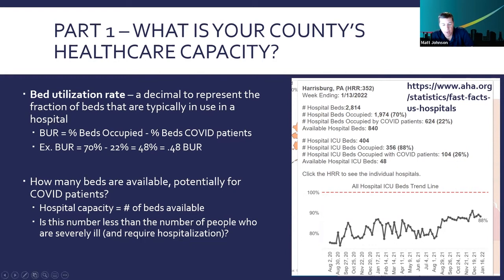It's really a way to predict how many available beds we have that can deal with the pandemic, on top of the stuff that you already are going to have with people having heart attacks or pneumonia or these other illnesses or other reasons why people are in hospital beds to begin with.